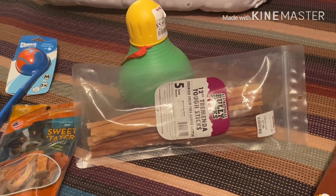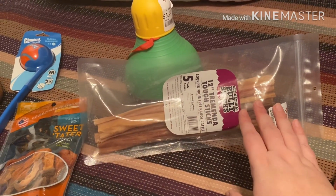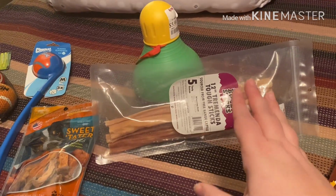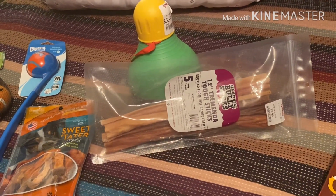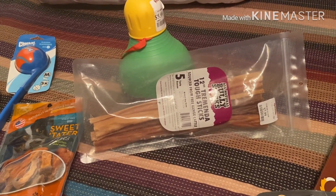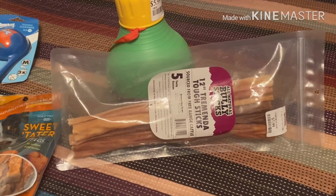Having said that, I would not let her sit there and chew the whole thing. I would let her chew for a while, then take it from her, just because if she ate that whole thing, it's rather rich, and especially for a puppy, it's going to be too much. It's going to give them diarrhea. So just something to keep in mind.